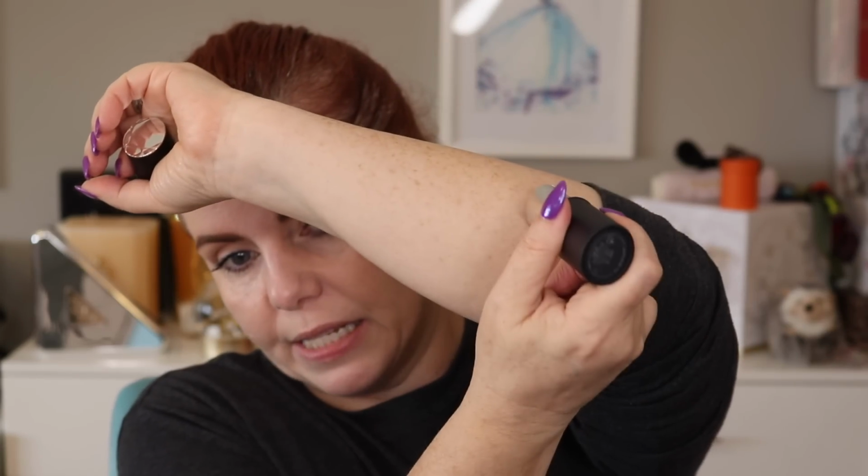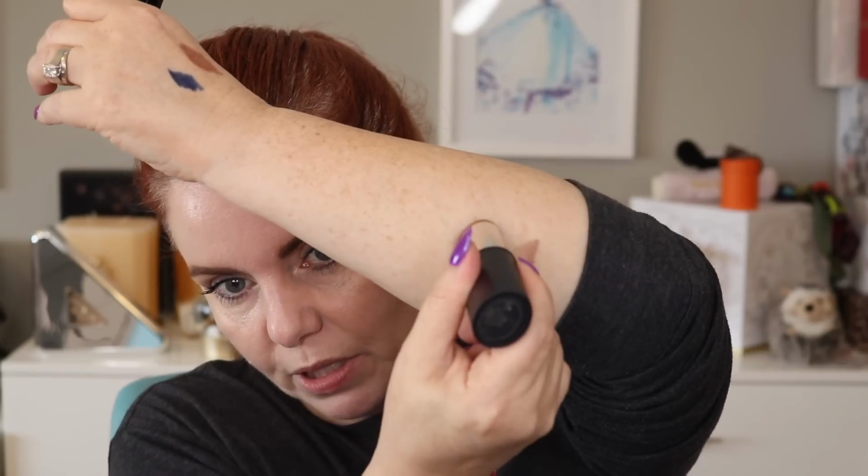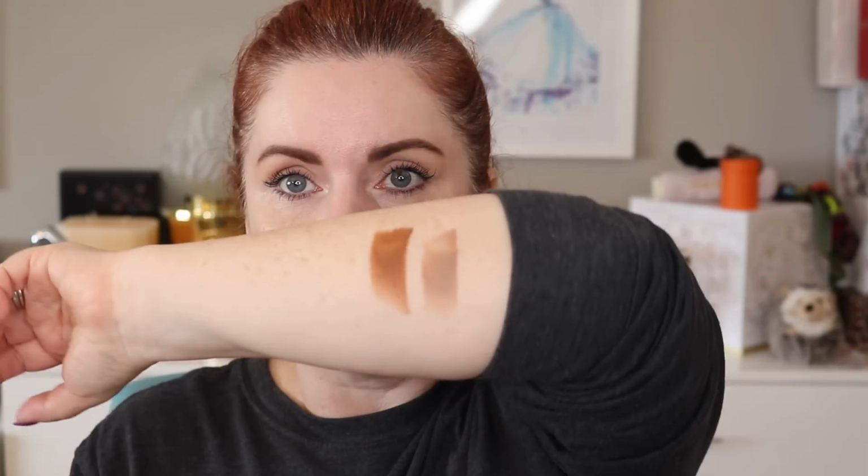So as I showed you in the swatches, here's light, which is a very mushroomy kind of shade. And I'm just doing like one swatch. I'm not even like building these up. They are super pigmented. They do sheer out, absolutely, but you can see like just one swatch.